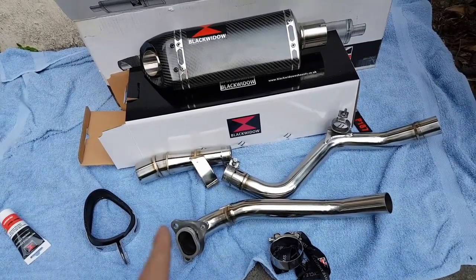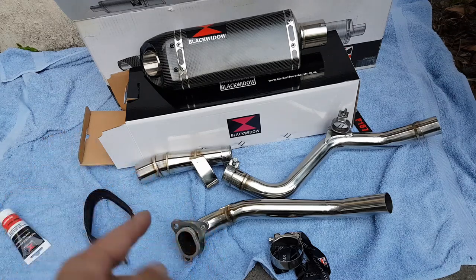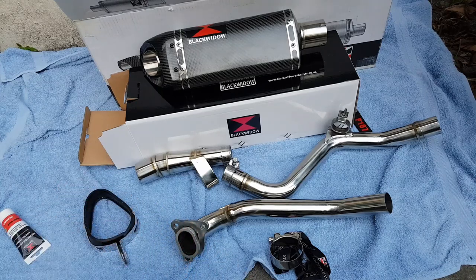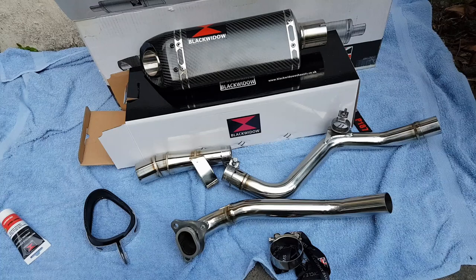I've unwrapped the downpipes there, looking beautiful. That was another good reason why it's good to upgrade your stock exhaust. This is made out of 304 stainless steel. It's a much better grade than what the manufacturers use on their bikes. It's the same stainless steel you'll find on all the major aftermarket exhaust systems.